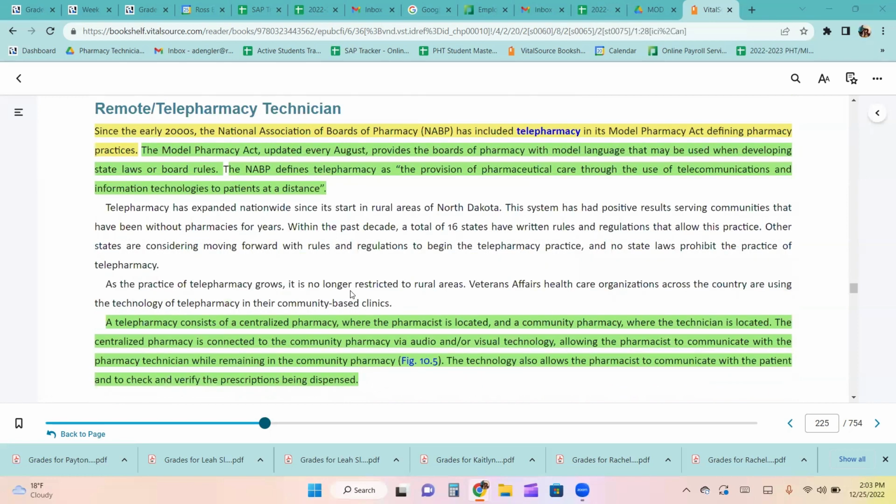Since the early 2000s, the National Association of Boards of Pharmacy, the NABP, has included telepharmacy in its Model Pharmacy Act defining pharmacy practices. The Model Pharmacy Act, updated every August, provides the boards of pharmacy with model language that may be used when developing state laws or board rules.